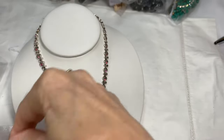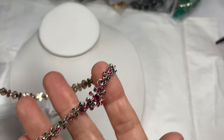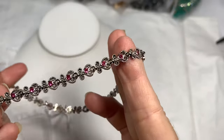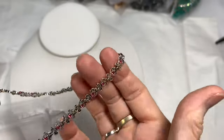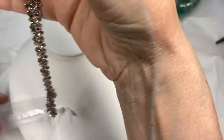Sorry for that. And let's see what the necklace measures. It is 16 inches. It's really nicely made. I like how it moves. I like how it hangs. That's a beautiful piece. What a pretty color.